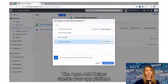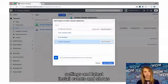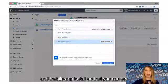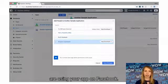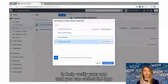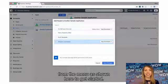The app's ad helper checks your app platform settings and latest install events and shows past 60-day app events history snapshots and mobile app install so that you can get a better idea of how your actual customers are using your app on Facebook. It also provides a set of interactive developer tools to help verify your app, and you can select the app from the menu, as shown here, to get started.